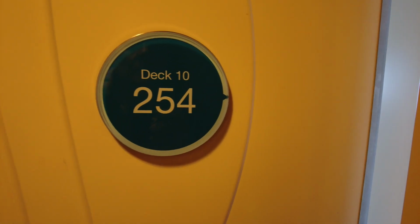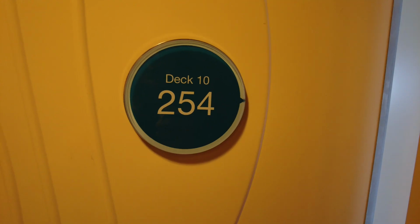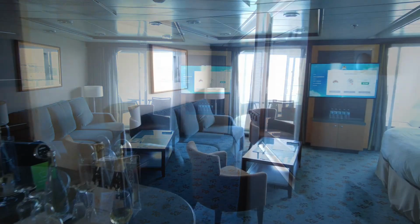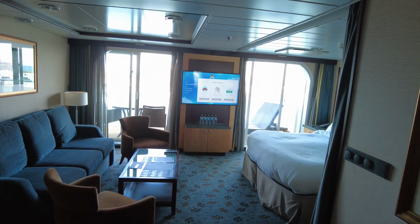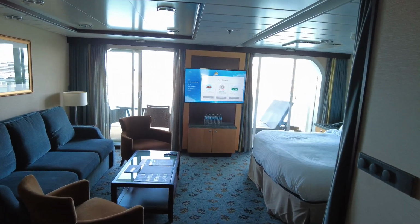This is a room tour of Grand Suite 10254 on Oasis of the Seas. As we come into the room, you can see nice and open. The bed's on the right, living area on the left.